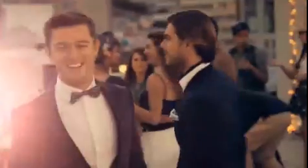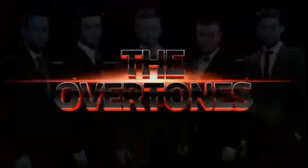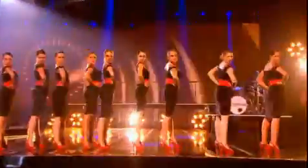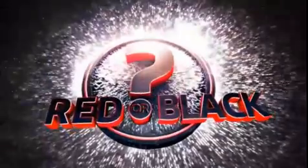It's time for game three, which features the Overtones. Yes, the UK's hottest vocal harmony group, the Overtones. During the performance, the Overtones and their dancers will reveal a sequence of coloured handkerchiefs. The question is, what colour is the missing handkerchief in the middle of the sequence? Is it red or black?